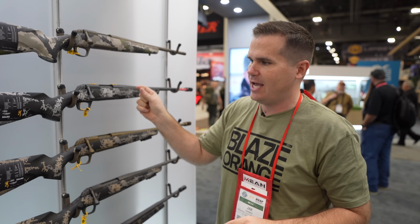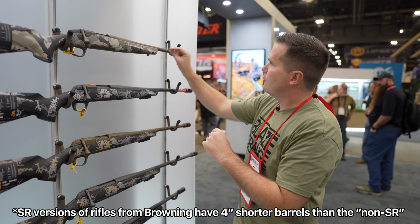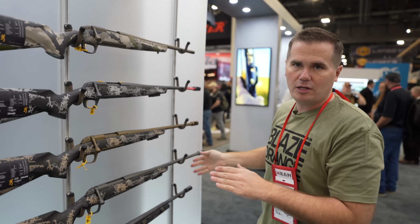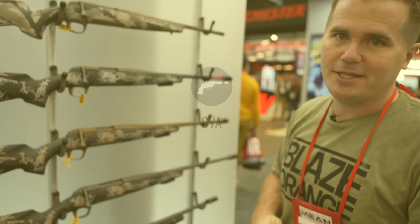These are all suppressor ready. You'll see SR on the names. And so they're generally a little bit of a shorter barrel. They're kind of flared out here to accept a suppressor. Almost all of them are threaded 5/8-24, so very happy to be seeing that.